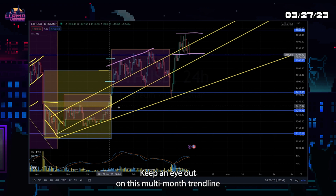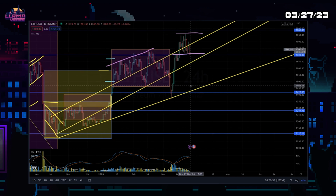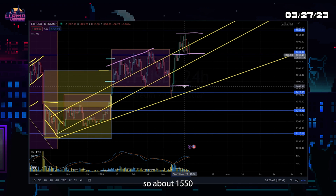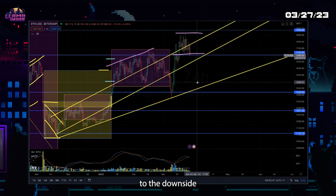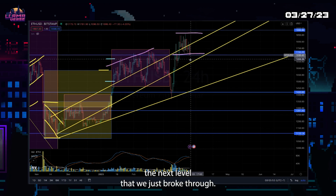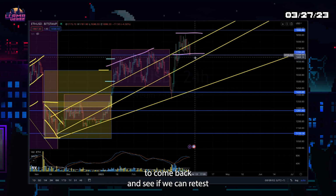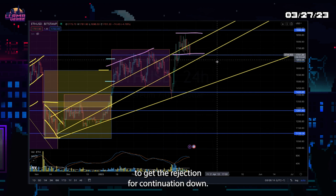Keep an eye out on this multi-month trend line that we have drawn. And if we happen to break this multi-month trend line, ideally starting to retest the bottom of this 100% zone that we're playing within from January to about the beginning of March, so about 1550 to 1460, around that zone, if we actually happen to break to the downside. Again, if we happen to get volume that actually starts kicking back up, looking to retest the next level that we just broke through. So if we break through this 1700 zone and we start retesting this multi-month trend line, ideally starting to come back and see if we could retest that monthly level to see if we will break through that or if we're going to get the rejection for continuation down.